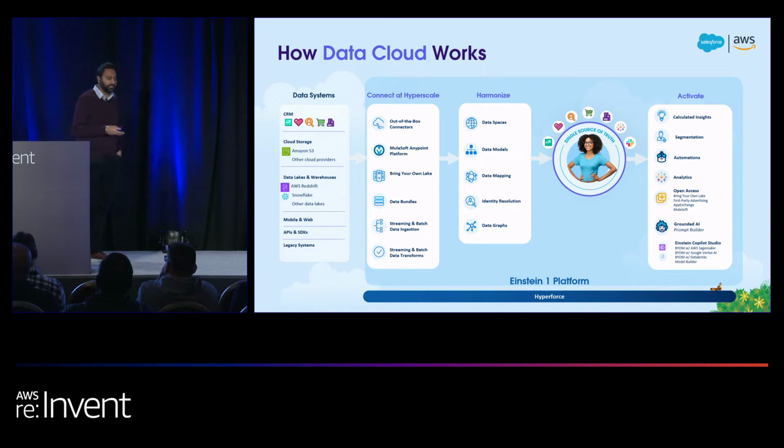And in terms of the other innovations, with Einstein you get the same consistent layer with which you're now able to build your machine learning models and your generative models, as well as bring your own model in integration with other platforms like SageMaker, which we have announced now, as well as Google Vertex or Databricks models, which you can build and use to make inferences and enrich the data as well.